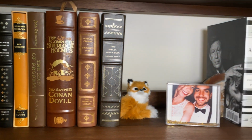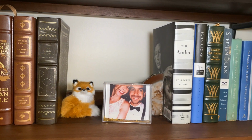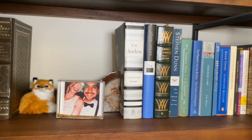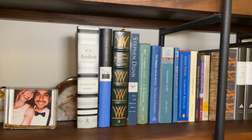And the whole thing begins with the main character biting into a Madeleine cookie, and the taste of that brings him back to his childhood in Combray. Thomas Mann's The Magic Mountain. There's a new audiobook version of this that is just fabulous, so I have to check that out.